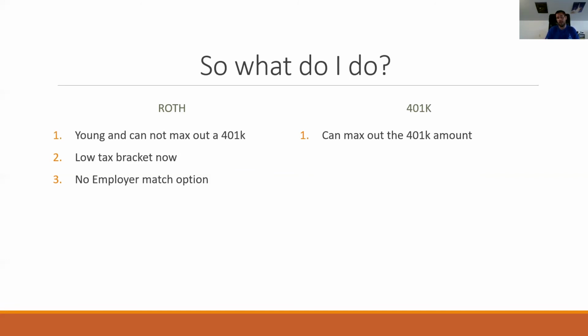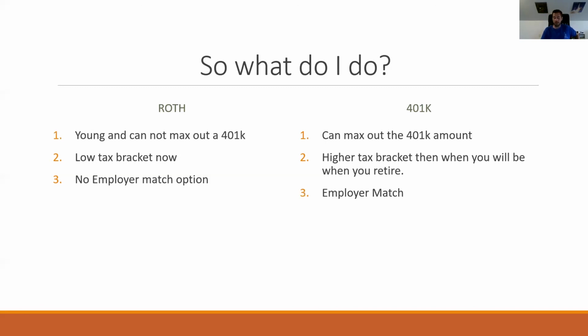You can max out your 401k amount, that 19,000 plus a year. You are at a higher tax bracket than you will be when you retire. So if you are in your prime earning years, and you're thinking to yourself, when I retire I'm not going to have any debts, or as many expenses, then you would contribute to a 401k here, because you're in a higher tax bracket and you want to shelter that money as much as you possibly can now. And you have access to an employer match.